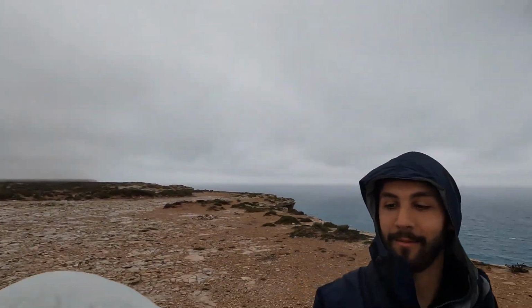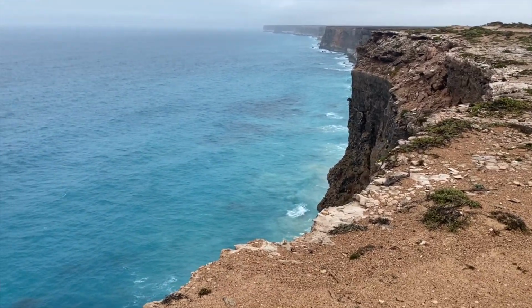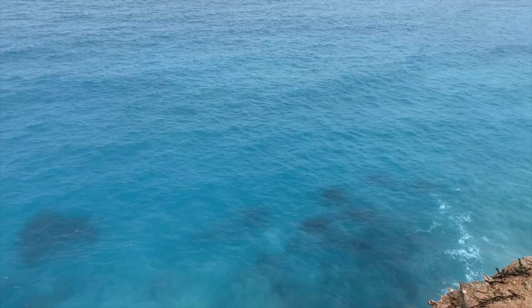Here we are now at the edge of the Bight, and it is really stormy and amazing. Oh my god.